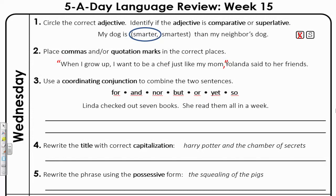Number 3, use a coordinating conjunction to combine the 2 sentences. Linda checked out 7 books. She read them all in a week.